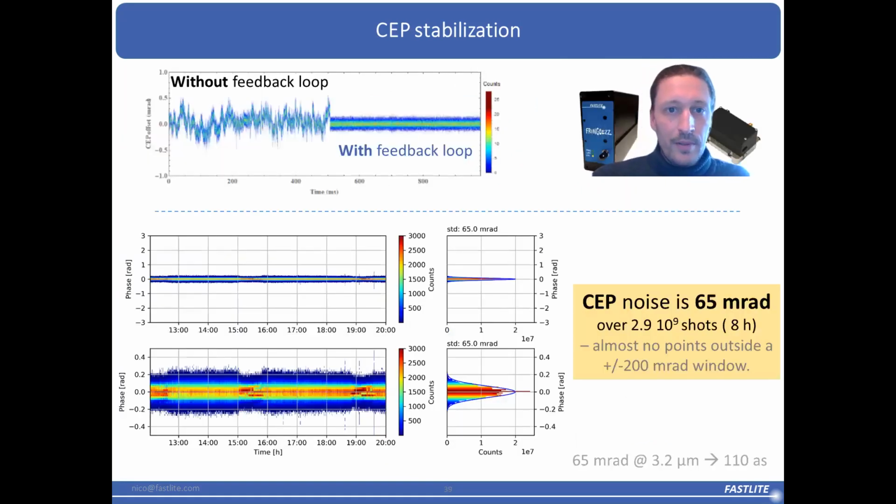So to give you an example, this is what we have without feedback loop. This is a passive CEP stabilization. And when you add the feedback loop, you can see that your phase stays at the target value here, zero, for quite a long time. Here we have an 8 hour measurement. If we zoom on it, you can see it's 65 milliradians. And what is also nice with OPCPA is, if you do a measurement during 8 hours, that is a typical day of work, you have 3 billion shots that have been recorded.